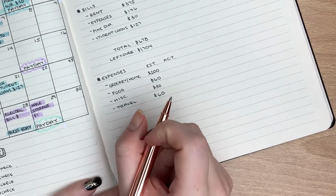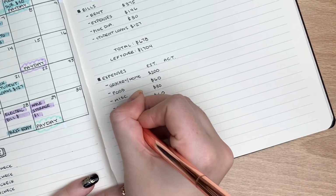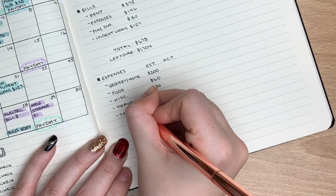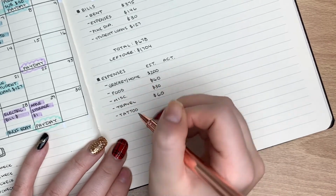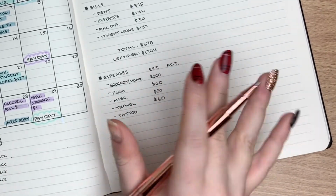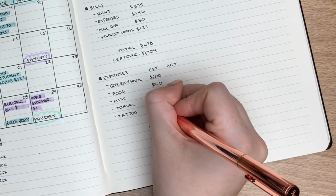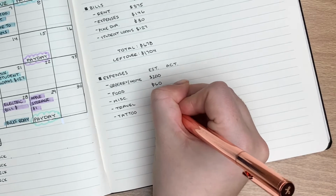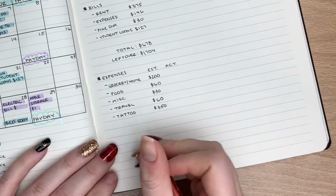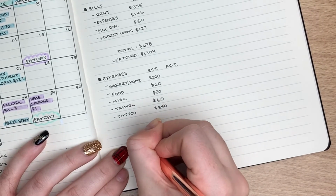And then the next expense I have is for my tattoo appointment. I really don't have any clue how much this is going to be. I'm going to estimate it's around $200 to $300, so I think I'm going to budget $350, including the tip and stuff. So yeah, that's going to be a really big expense. All right, that is all for that. We're going to leave 2 spaces there and put total and leftover.